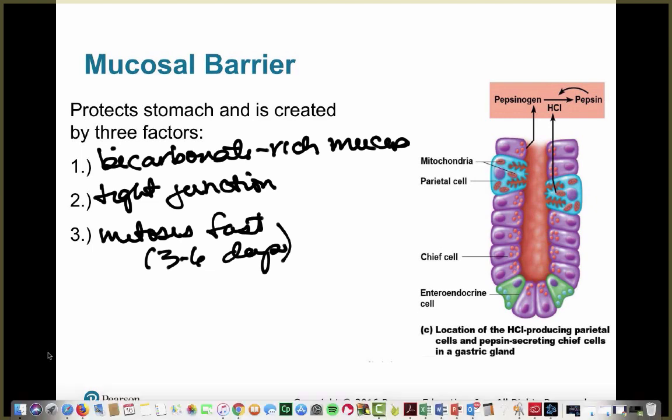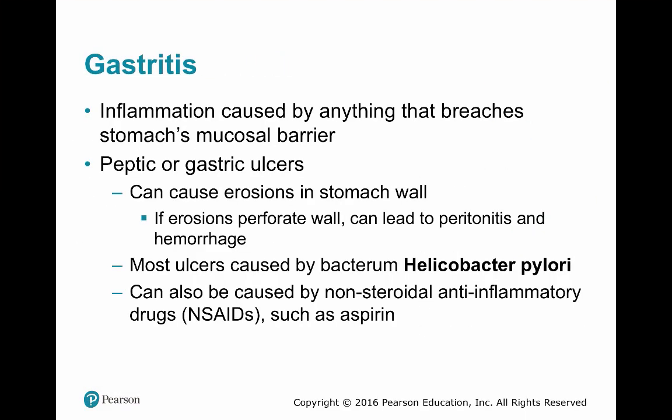So if anything breaches this mucosal barrier, it can lead to gastritis. And this is an inflammation caused by anything that actually breaches the stomach's mucosal barrier. So things like peptic or gastric ulcers are considered this because they can cause erosions on the stomach wall. And if these erosions actually perforate the wall, it can lead to peritonitis and hemorrhaging, right? And most of these ulcers are caused by Helicobacter pylori, which is a bacteria.